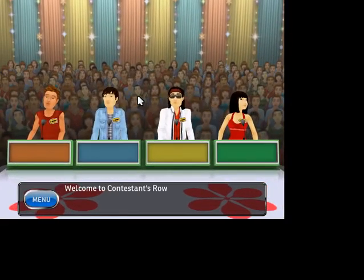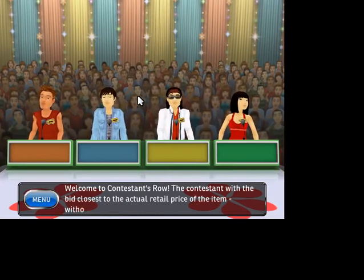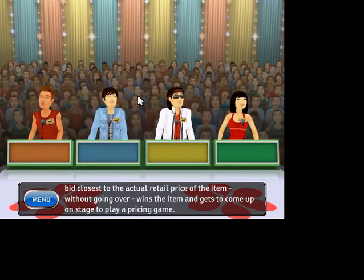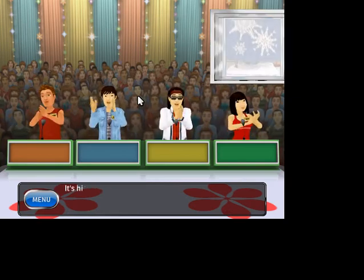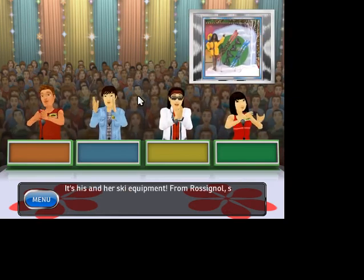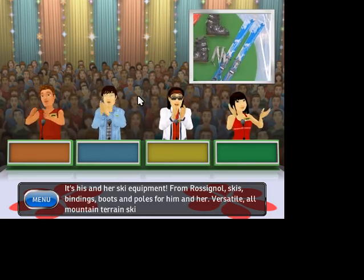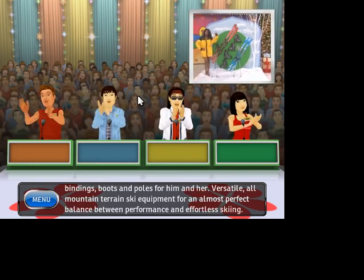That'll do. Welcome to Contestants Row. The contestant with the bid closest to the actual retail price of the item, without going over, wins the item and gets to come up on stage to play a pricing game. Here is the item up for bids. It's his and her ski equipment. From Rossignol, skis, bindings, boots, and poles for him and her. Versatile all-mountain, all-terrain ski equipment for an almost perfect balance between performance and effortless skiing.